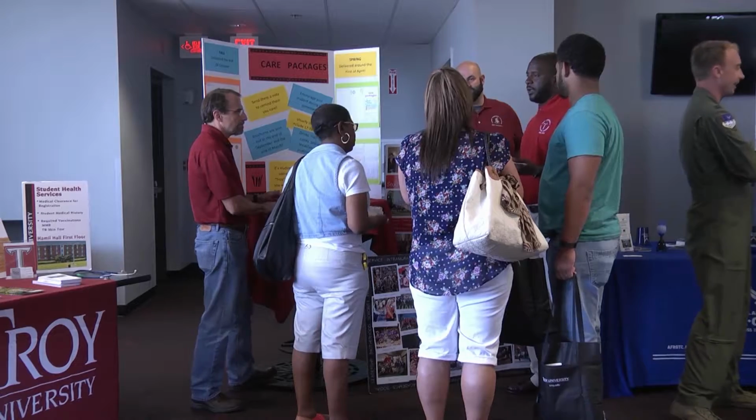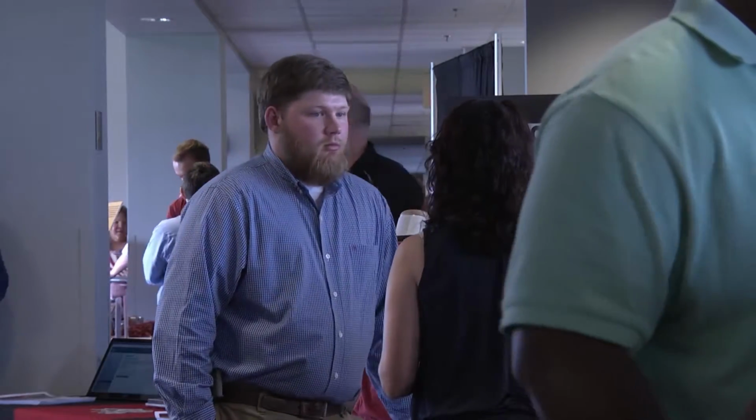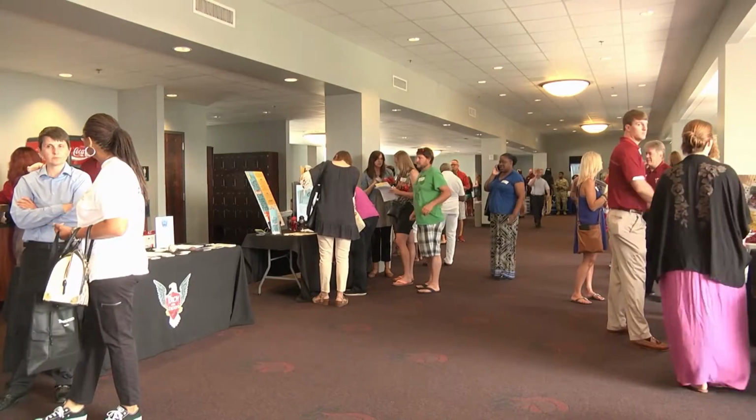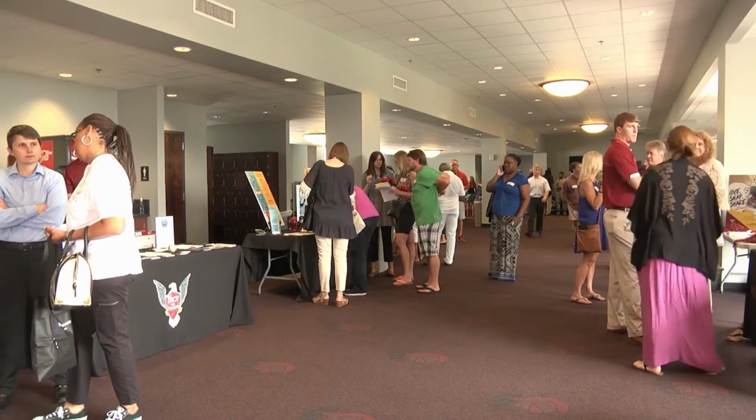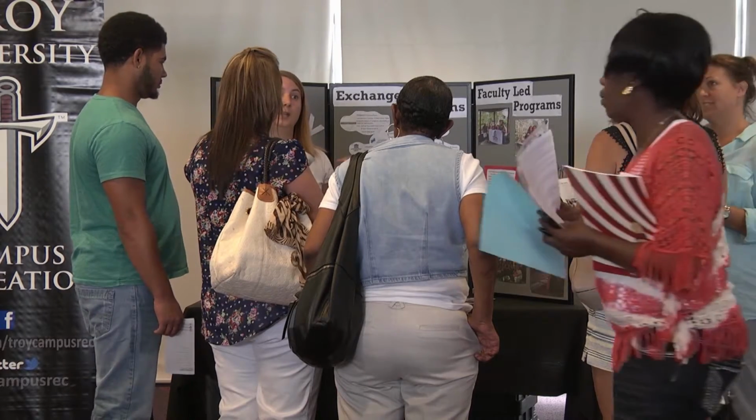Before the session started, parents had a chance to walk around and take a look at a few information tables that were set up for their convenience, including one that will help students and parents stay connected. Impact is an excellent way for the departments here at the university, and we're the IT department, but there's all the departments represented here. We're able to relay information directly to parents in a way that we know they're going to get that information, and we don't have to rely on secondhand information coming from the students to the parents.